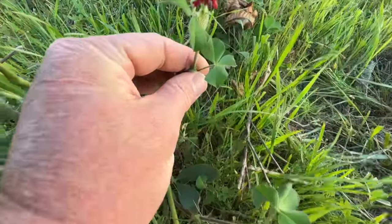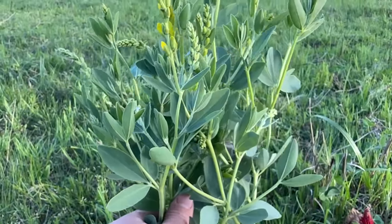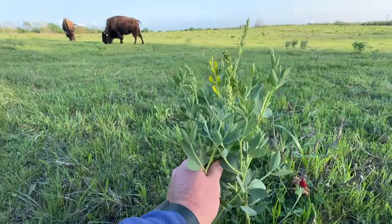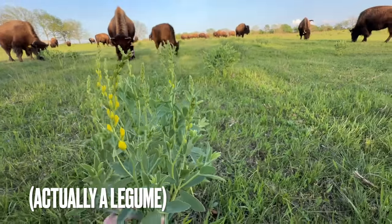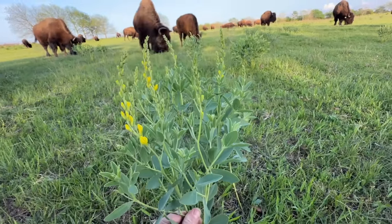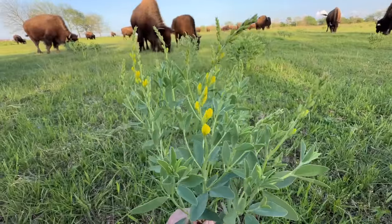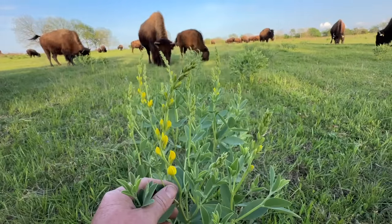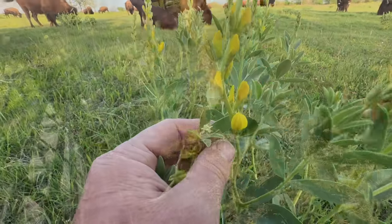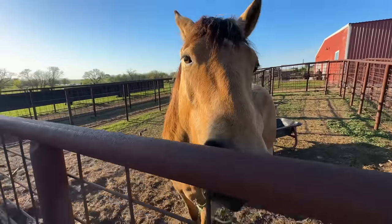Some of our crimson clover that's coming up. Here, this is a wild indigo. We have these every year. They're beautiful flowers. They're a nitrogen intake plant. And they also are great for butterflies and moths, insects that come around here, I believe. So these guys will be blooming here in about a week. They're already starting. All right, we'll be back.